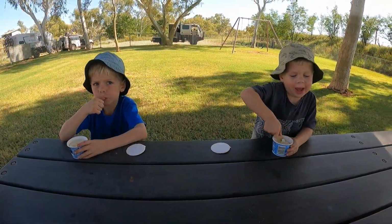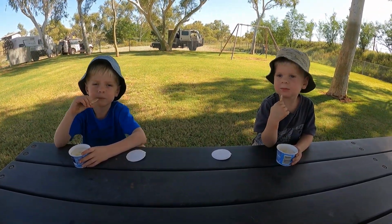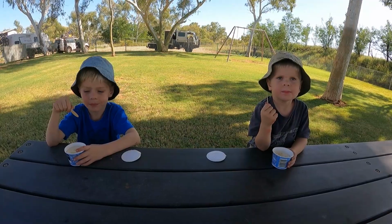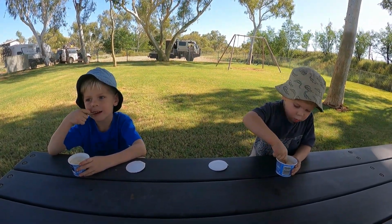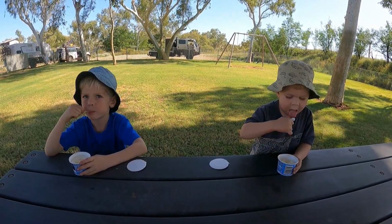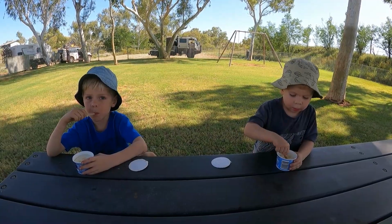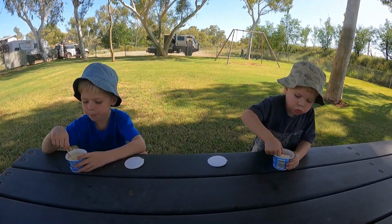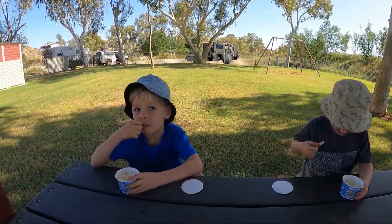That's alright, we'll find somewhere else. What are you guys eating? Eating ice cream. And where do we get the ice creams from? From the shop at Marble Bar. And where do we get the money from to buy the ice creams? A nice lady and man gave you some money, didn't they? They were camping next to us. Very nice of them, wasn't it? Is it tasty? Let me have a look.